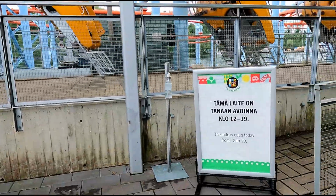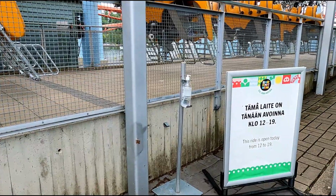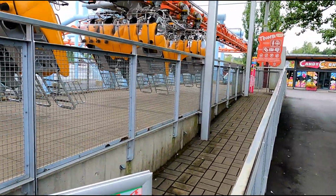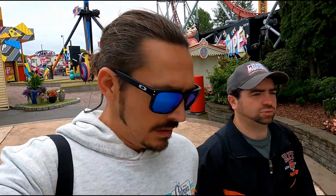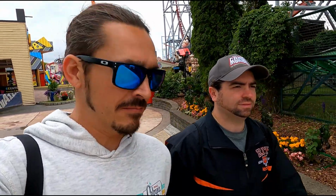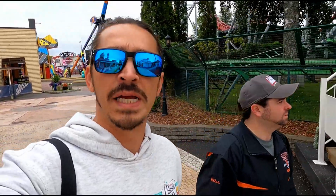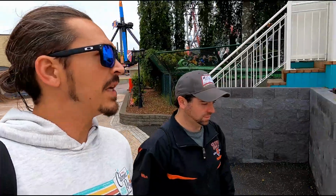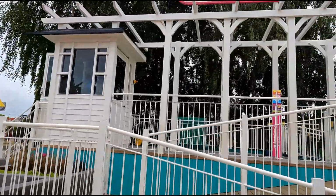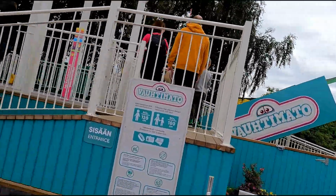Oh, noon. Okay. So a couple of hours before we have to submit ourselves to the pain of Trombi and Hype. Both open at midday, which is a little frustrating because that's still a good way away. But yeah, the kiddie coaster, Val Di Matto. And there it goes. I think we'll try and get on this one next, get it out of the way.